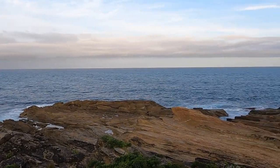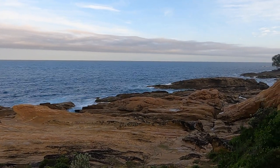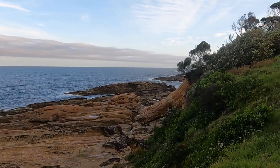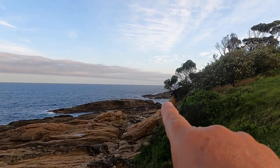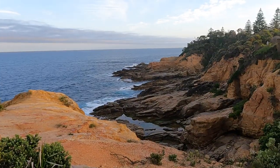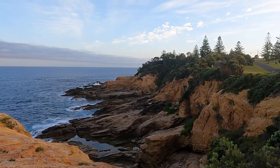So we're just trying to find the blue pools in Bermagui, and this is the little point. We think the blue pools are sort of just about there somewhere. How beautiful is it? Great.